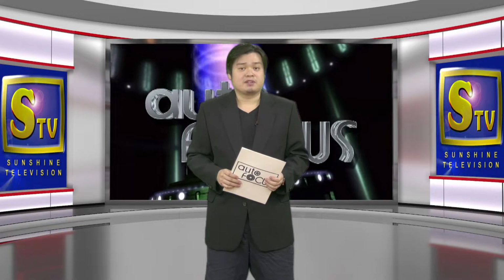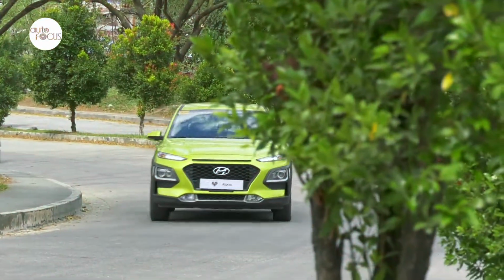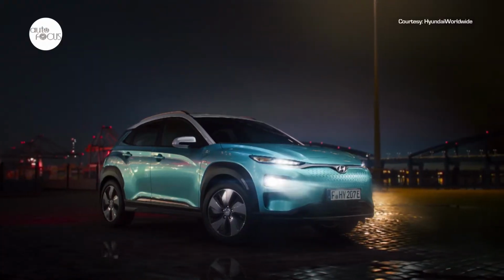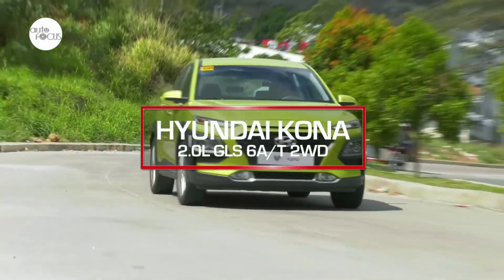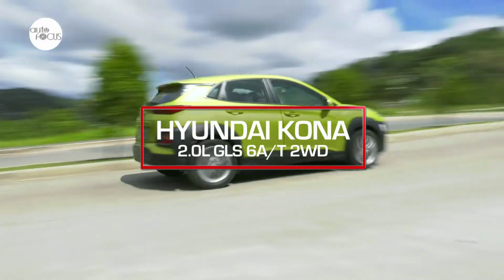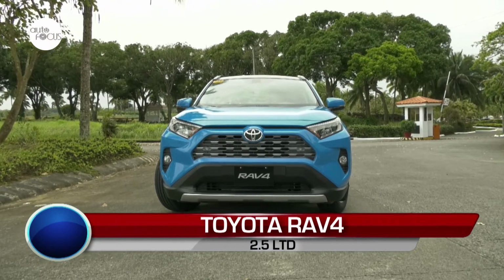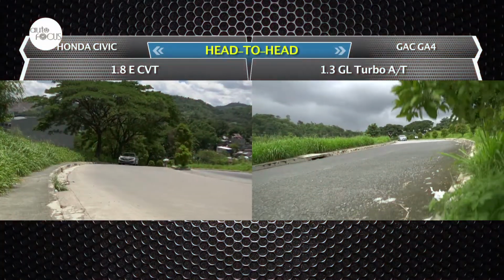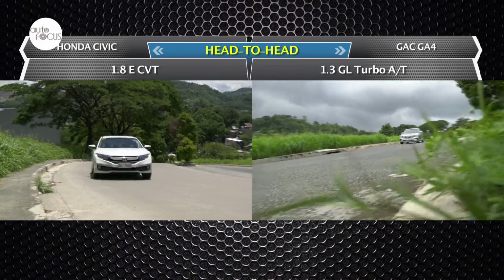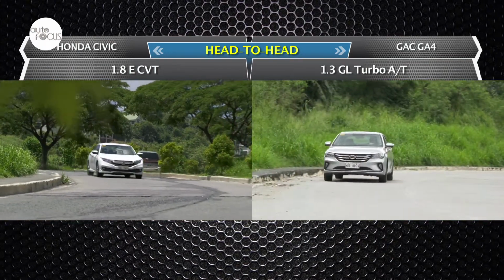Here's a menu of some of our features on this edition of your Automobile Electronic Magazine. Starting off with reviews of two vehicle models presently in the local market. A subcompact SUV from Hyundai, the 2020 Kona 2.0 GLS 6 Automatic, and a compact SUV from Toyota, the all-new 2019 RAV4 2.5 LTD. Plus, a feature-to-feature comparison of two compact sedans, the GAC GA4 and the Honda Civic.